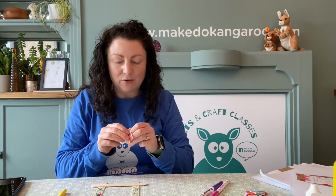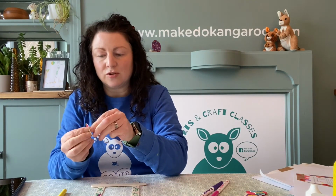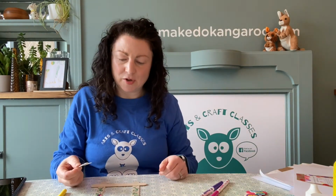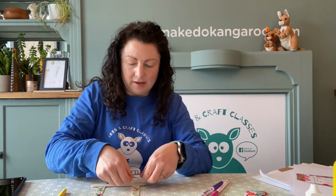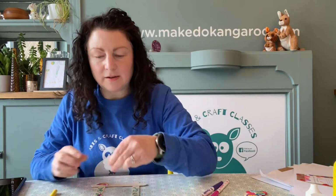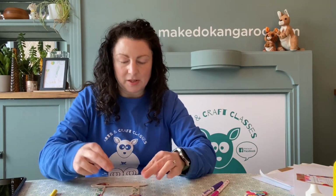So try and peel the back of your sticker off. Oh, didn't do a very good job of that. There we go. Decide, where are you going to put your sticker? I'm maybe going to put my cup of tea down there. And then I've got one that says the best mum. So I'm going to put that one up at the top.